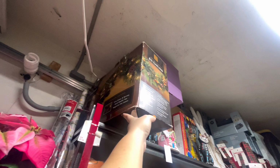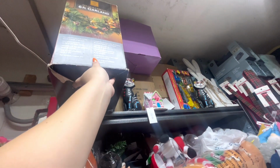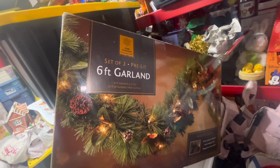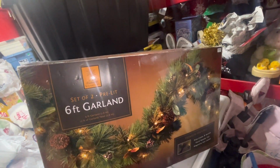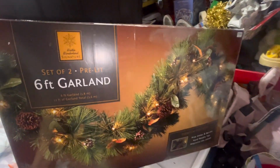Okay, friends, so right now I'm gonna get this box down. It just sold on Facebook. Let me see. All right, so this is a set of two pre-lit garlands. I have used these. I used them for, I think, three Christmases, but I decided to sell them already. So I'm gonna see how I can package this up to go drop off at the post office.